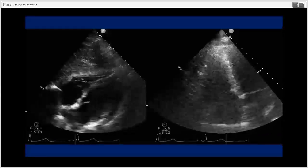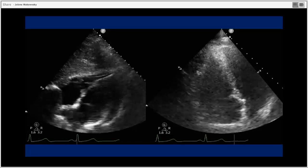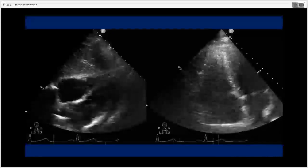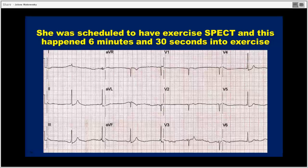It's limited a little bit because of body size. The RV maybe on this image is just a tad bit dilated. Function looks okay on both. It doesn't look too bad on the subcostal image here. And then she was scheduled to have an exercise stress test. And after exercising for about 6.5 minutes, this happened.